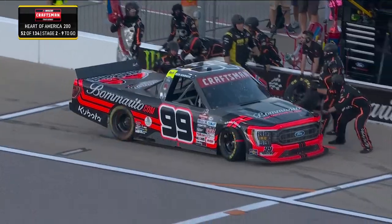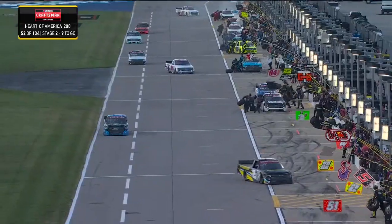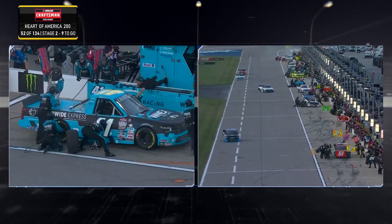Had to start from the rear at the start of the race. He hasn't really been able to gain any ground in this, and he came over the radio and said he's just losing rear grip, so they're making a track bar adjustment to try and help him out.